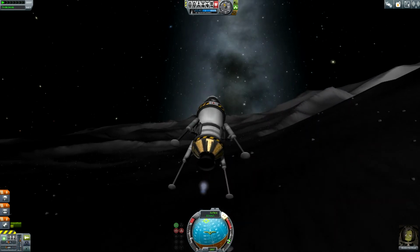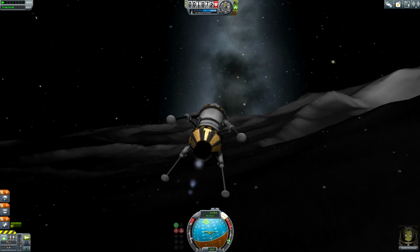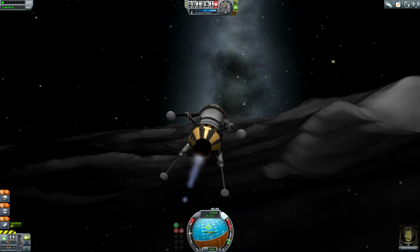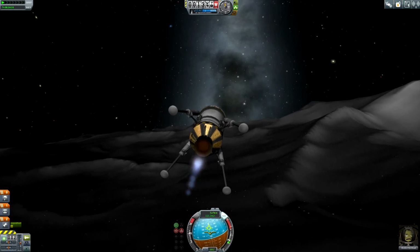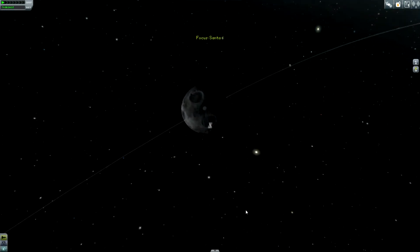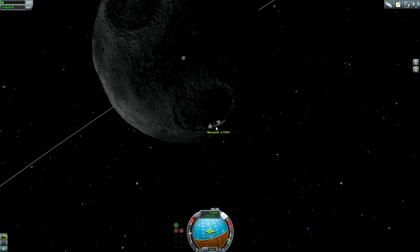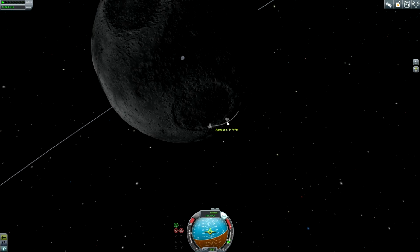We are now leaving the moon, and at first I'd like to have an apoapsis of maybe 10 kilometers. Okay, I hope we do have enough fuel. The fuel: 30 units. Ooh, it's going down. This is quite risky. I hope Handler is aware of what he's doing and knows what he's doing. And okay, 10 kilometers, very good.